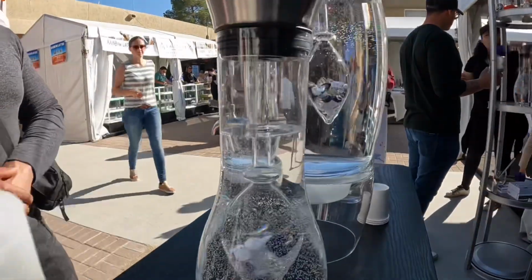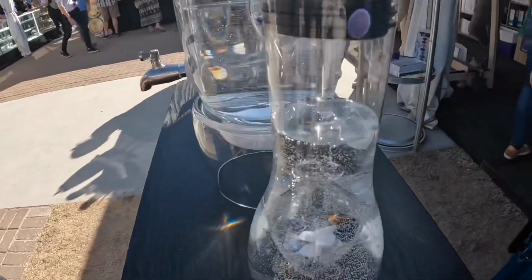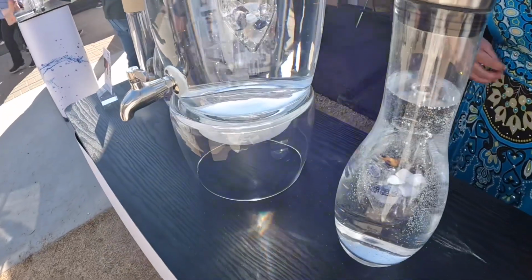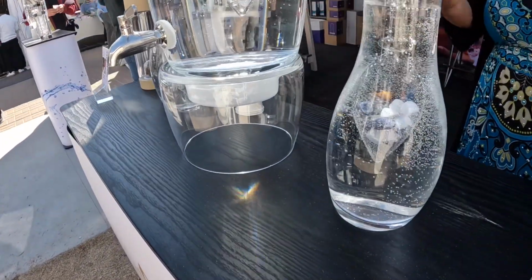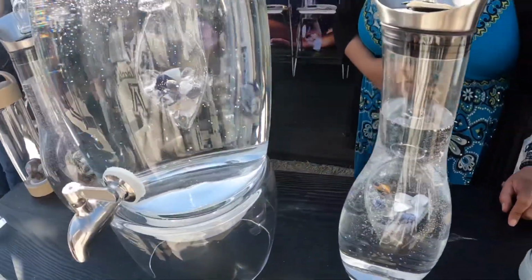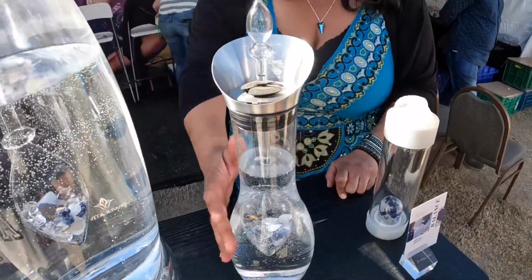This blend is a blend of sodalite and blue chalcedony and clear quartz. This is a really good balancing water, really soothing, introspective, intuitive. This blend gets your body into balance if you feel out of alignment. It's also really good for emotional healing. And this is that blend.